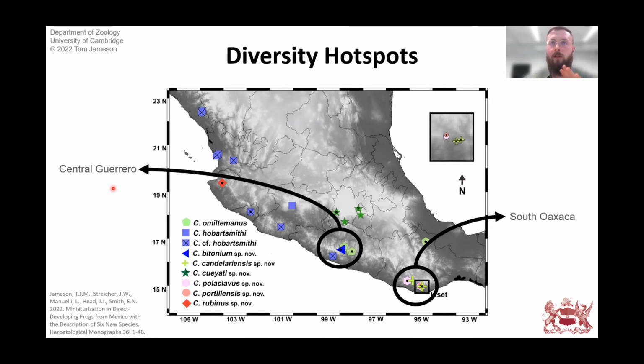So this suggests to us there's something special about the ecology of this region that's leading to high diversity in this group of frogs. Not only this, but here our frogs act as a bit of an indicator species as well. If there's something special about the ecology of this region leading to high diversity in this group of frogs, it's probably leading to high diversity in other groups of animals as well. And so we can actually use this study to identify previously unidentified diversity hotspots in Mexico. And these might be places that we really want to focus conservation action.